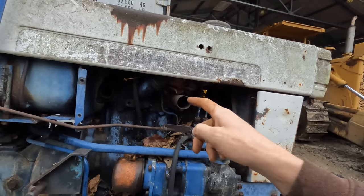Got our fuel valve turned on. We should be able to just crack this guy. Ooh, crack. Ooh. No, we're not just going to be able to crack. I got to get a wrench. There we go. So, crack this thing open. Fuel should start dribbling out of here. There we go. So now we got fuel up to our pump.